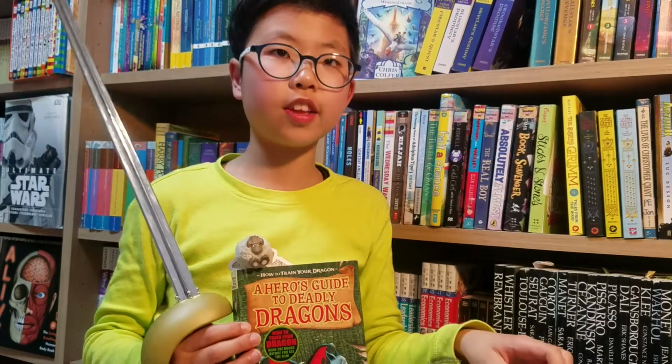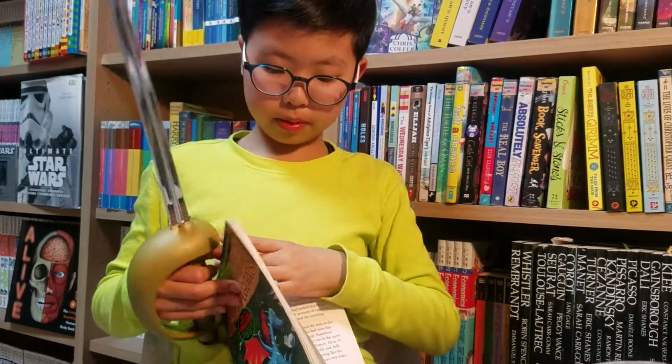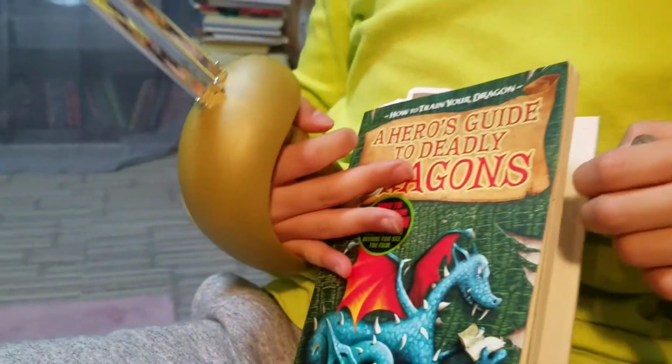They took their steel dragon, and when they finally got inside and found the book, the librarian found them. Boom, boom, boom. Librarian. Dun, dun, dun. So yeah, that librarian, he's evil. And he has 2 swords. He named them Heart Slicers. He's very good at sword fighting, the top level. Kamikaze and Hiccup are both very good sword fighters, but they were not on the top level.